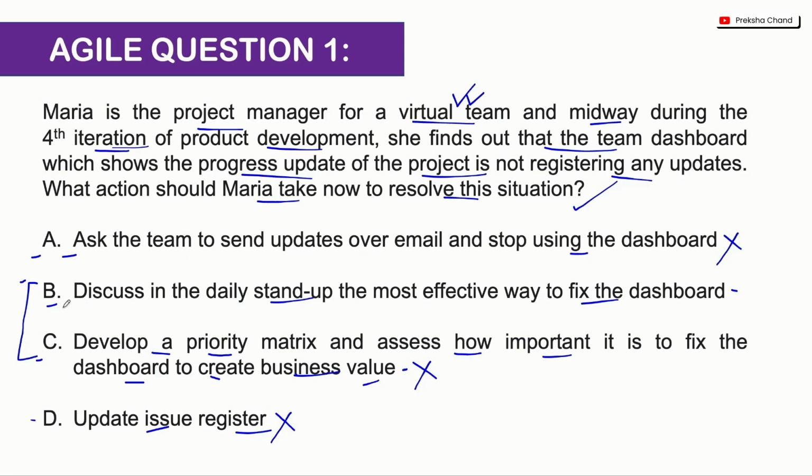And the correct answer to this question is option B, which is you need to discuss this issue in a daily stand-up, because in the daily stand-up, you talk about risks, you talk about impediments which will affect your plan for the next 24 hours, right? So B is a very good choice, guys. Discuss this issue in the daily stand-up and the most effective way to fix the dashboard. So the correct answer to this question is option B.